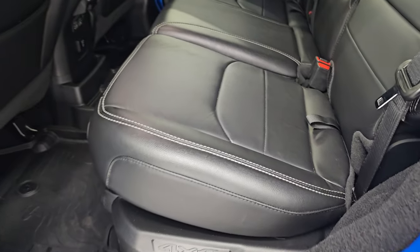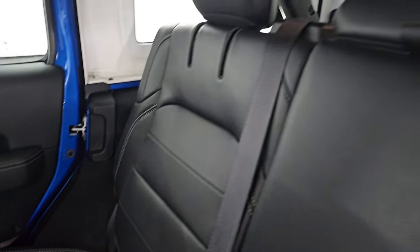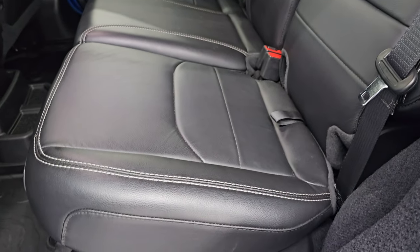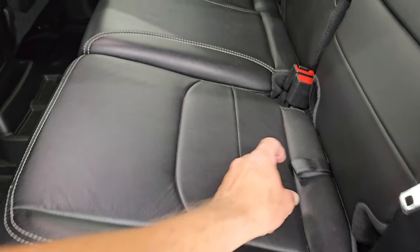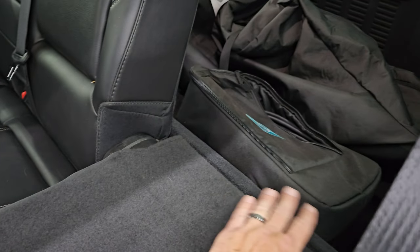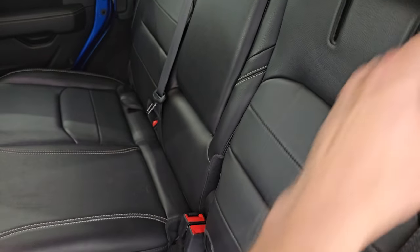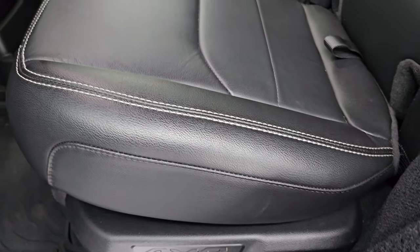Take a quick look at the back seats. They are in fantastic condition. No rips or tears on them. And now the only real difference between the 4xe Wrangler and the gas-powered Wranglers, on the interior anyways, is this seat folds up like so, and then this folds down. So it is not completely flush and level with the back storage area, but that's really the only major difference on the interior between a gas one and a hybrid one, and that's because the batteries are underneath that seat there.